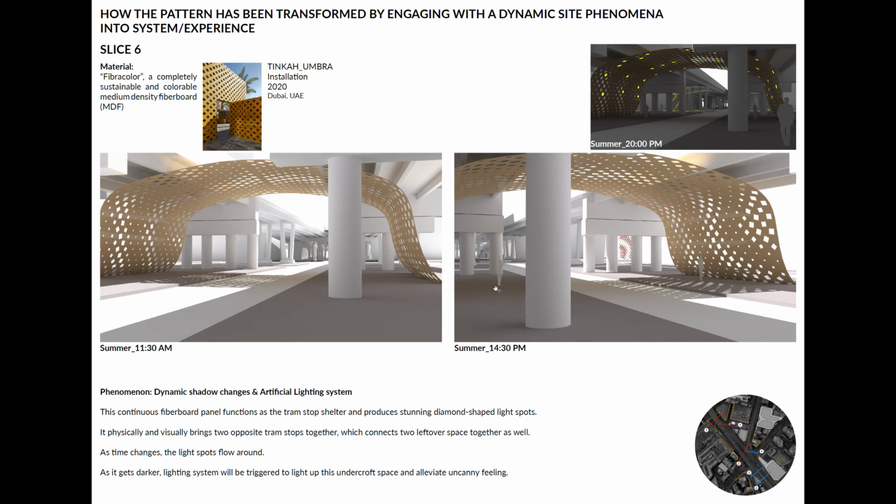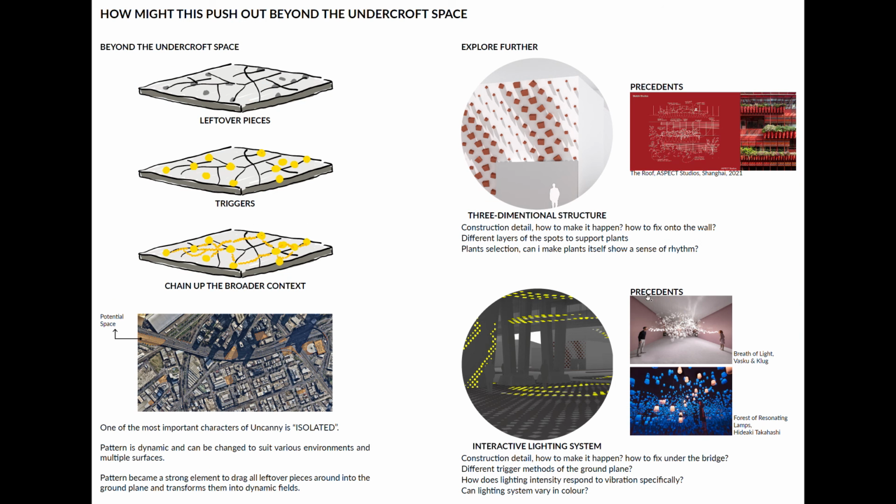In slice 6, this continuous fiberboard panel functions as a tram stop shelter and produces stunning diamond-shaped light spots. It physically and visually brings two opposite tram stops together. As time changes, the light spots flow around. From my understanding, one of the most important characters of uncanny is isolation. That's why I emphasized so much on non-human space. Pattern is dynamic and it can be changed to suit various environments and multiple surfaces.